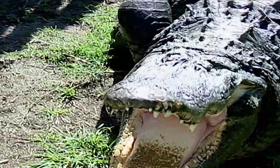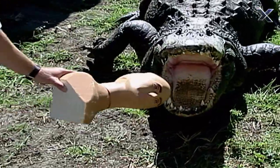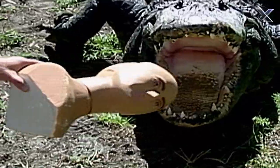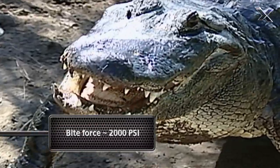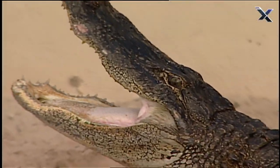How has it managed to survive for so long? Take a look at its jaws. The alligator has the most powerful bite force ever measured. That kind of prehistoric power gives the alligator a nose up when it comes to catching its prey.